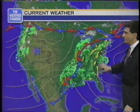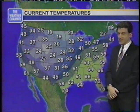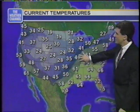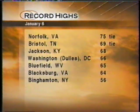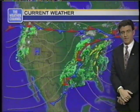Meanwhile, to the east, it's just been getting warmer and warmer and more humid. Look at 58 degrees out at LaGuardia in New York City. In this warm sector, there were some record highs today. Norfolk 75, Bristol, Tennessee at 69, tying the record. Jackson, Kentucky, Washington, D.C., Bluefield, West Virginia, and on and on. So to the east of that front, it is like springtime out here.